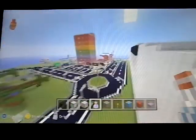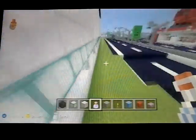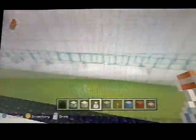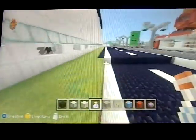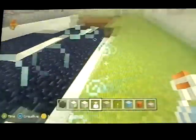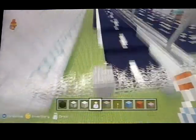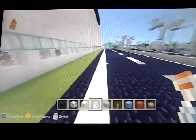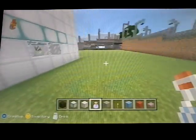I've also got some stuff done with the air livery hangar. Firstly, with the actual hangar itself, as you can see, I have moved it back by about 3-4 blocks. And this was right up against here before, if you remember. This actual bit didn't exist. It was right up against here. In fact, this white line didn't exist. It was right up against here, and this was where it actually ended.